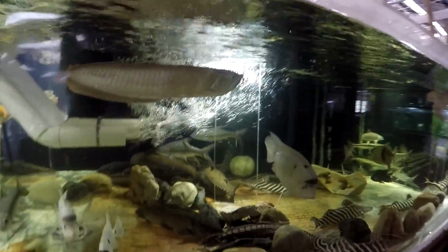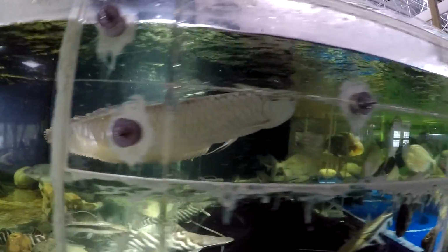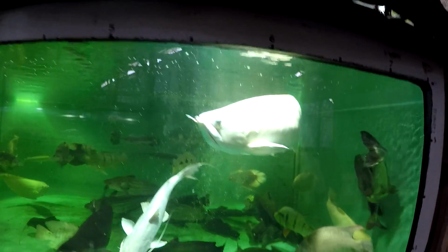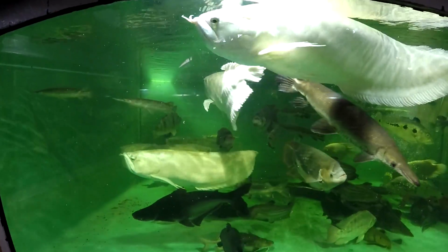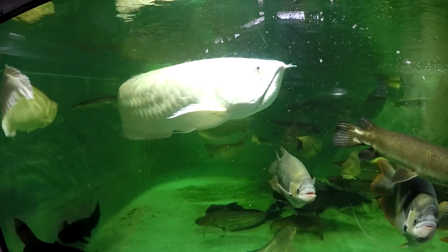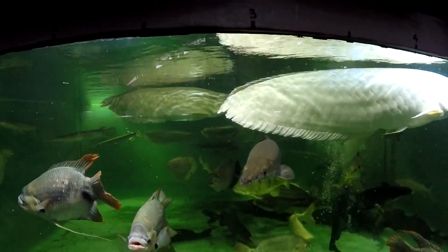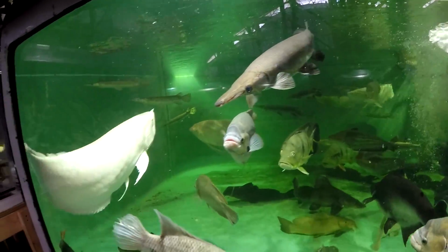Many people ask why my arowana are so white. The majority of people think they're albino, especially those big ones. Many people comment that they look like albino, but that's because I almost never turn the light on here. Not bright light anyway, just a dim light. So you can see how much paler these arowana are compared to the newcoming arowana, even though it's stressed, as I said. Stress causes fish to pale.